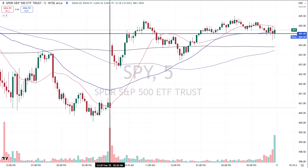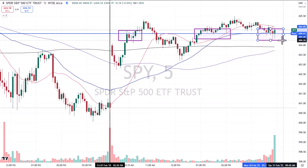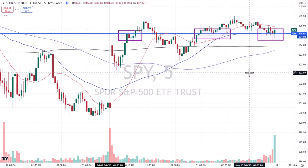And here we have a 5-minute chart where right of the vertical is today's activity, and you can see pretty clear this area, 604.60, was absolutely important. You could see it in the morning. You can see it in the afternoon. You can see it late in the day. Regardless, 604.60 was very important.